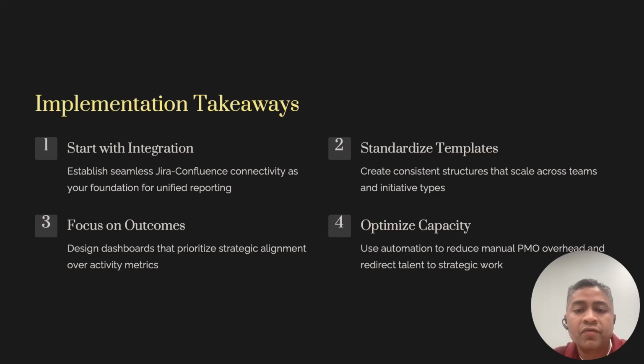We should identify the Jira fields, considering the various reports that we need to publish or communicate during each of the phases. And we should focus on the outcomes. We should design dashboards that help in prioritizing strategic alignment over activity metrics. Finally, this will help in continuous improvement, which could optimize our capacity.